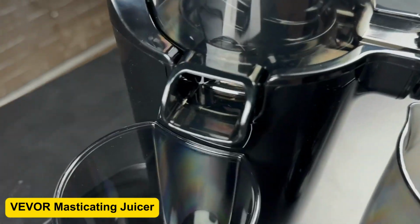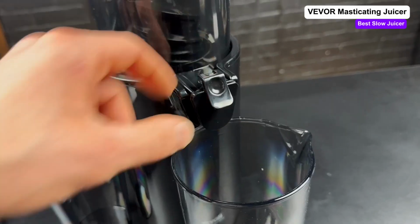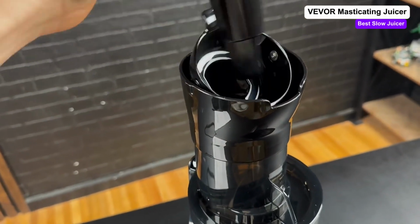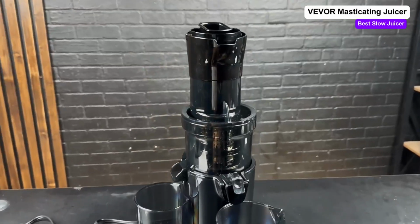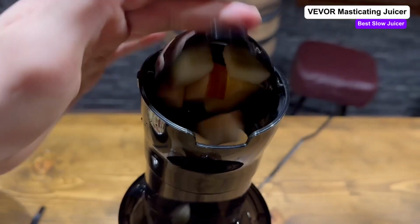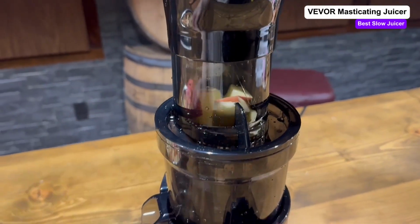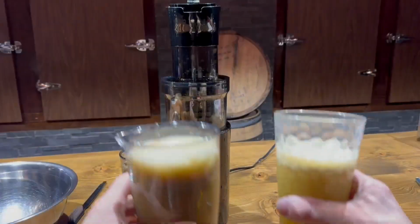VEVOR Masticating Juicer. Looking for a slow juicer that delivers smooth, nutrient-packed juice? The VEVOR Masticating Juicer is here to impress. With a powerful 200 watts motor running at 60 RPM, this machine extracts juice while preserving maximum nutrients. Its wide 2.6-inch feed chute reduces prep time, and the pulp separation feature ensures pure, velvety juice every time. Fresh, healthy juice made simple.